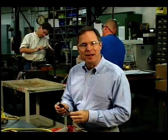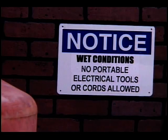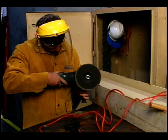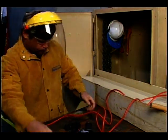Even if you're not an electrician, you need to have a basic knowledge of electrical safety. Protecting yourself from electrical shock is simply a matter of following common sense precautions. Don't use electrical equipment in damp or wet locations. Always inspect your electrical equipment before using it. Check for cuts or frayed areas on the cords.